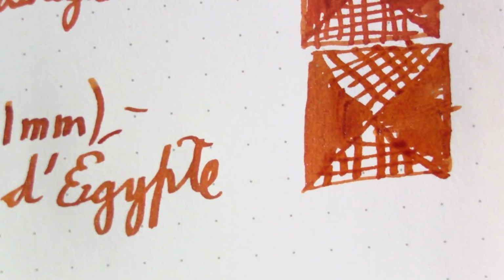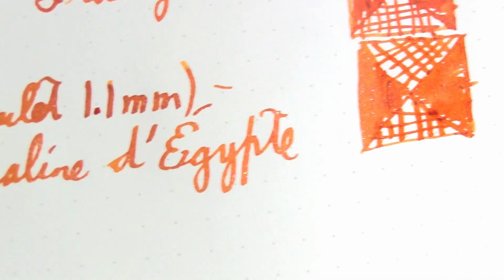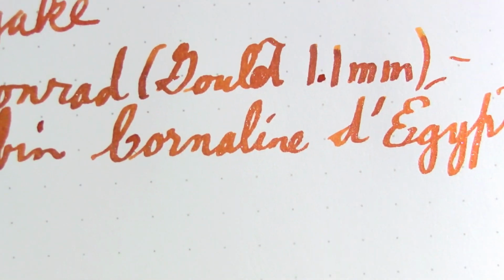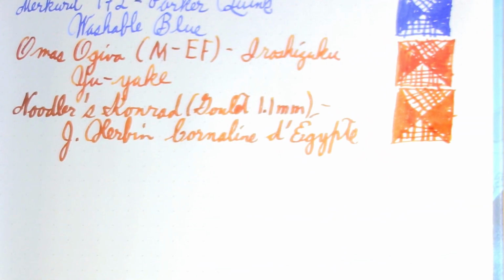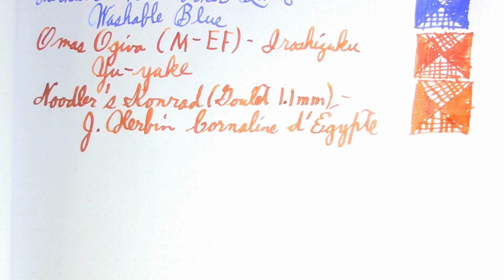Just edited out a sneeze. I don't know, is this ink making me sneeze? Maybe it's the sparkles. I don't know if you could see that or not, so I'll find out when I edit the video together.